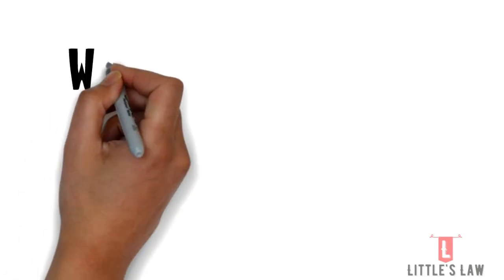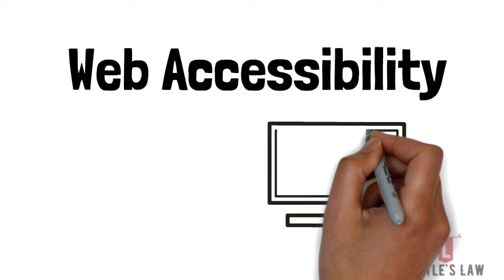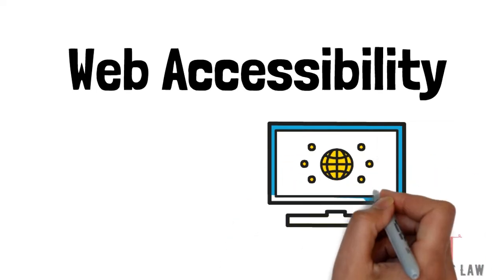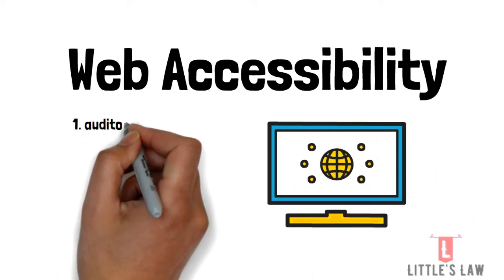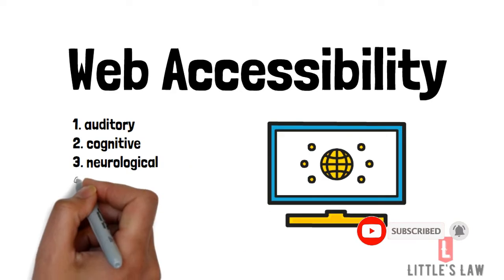So, what is web accessibility? Before we see about accessibility testing, let's see what web accessibility is. Web accessibility means that websites, tools, and technologies are designed and developed so that people with disabilities can use them. More specifically, people can perceive, understand, navigate, and interact with the web, and contribute to the web.